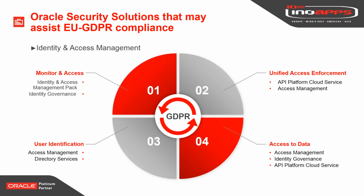So taking the same approach, looking at those terms again, the first of which is monitoring and access. Within the Oracle product set, you have the ability to, as Simon says, monitor access. Obviously he's referred to database, but the same applies at the application and middleware tier. There is an identity and access management pack and identity governance program available from Oracle, which will allow you to do that functionality.